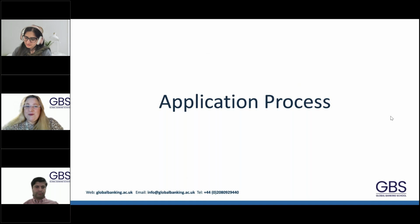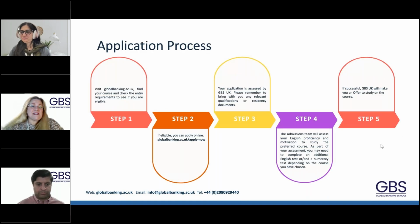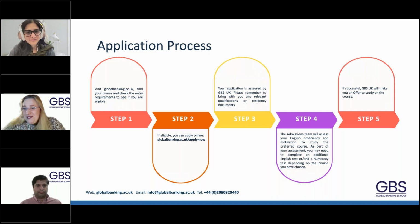The application process includes the following steps. The first step, you need to visit the website of globalbanking.ac.uk. Please choose the course that you would like to express interest in and complete the form. Apply online for the course that you really love to participate in. Your application is assessed by GBS UK. Please remember to bring any relevant qualifications or documents that you think will help us understand your goals and your interest better and more deeply.